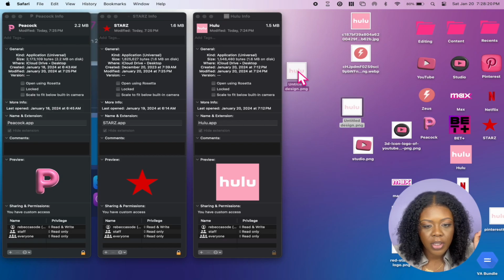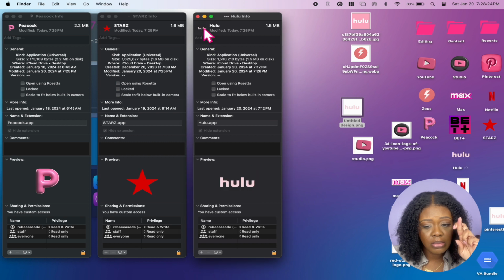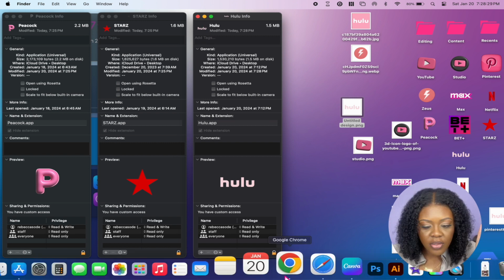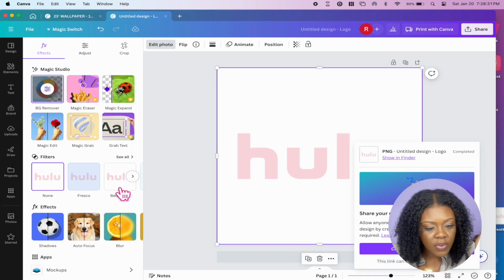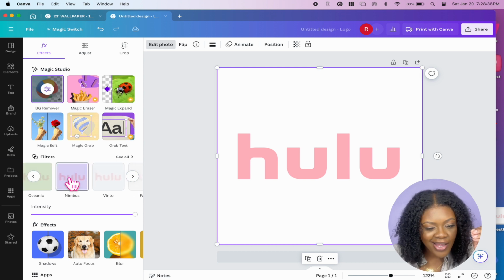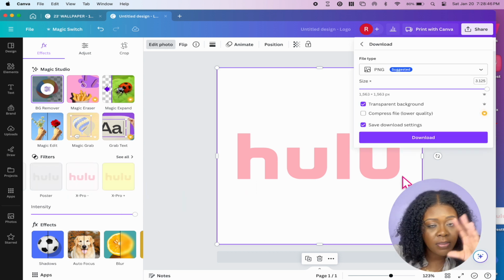Save. We're gonna go ahead and just drag it into Hulu and pray that it works. It works. It works. Another thing that I can do, I don't really like the color. I want it to be more thicker. You know what I'm saying? And that's how I like it. I think this is good. Literally the same thing I did before.